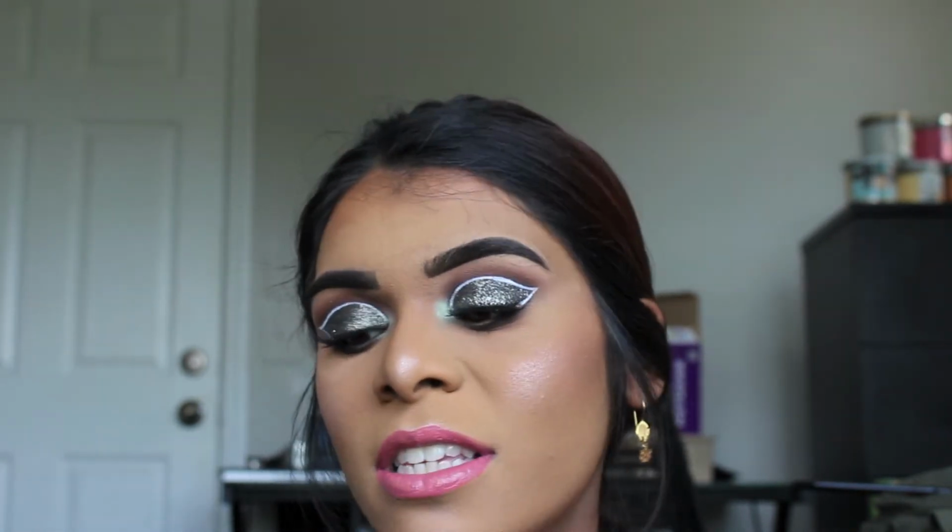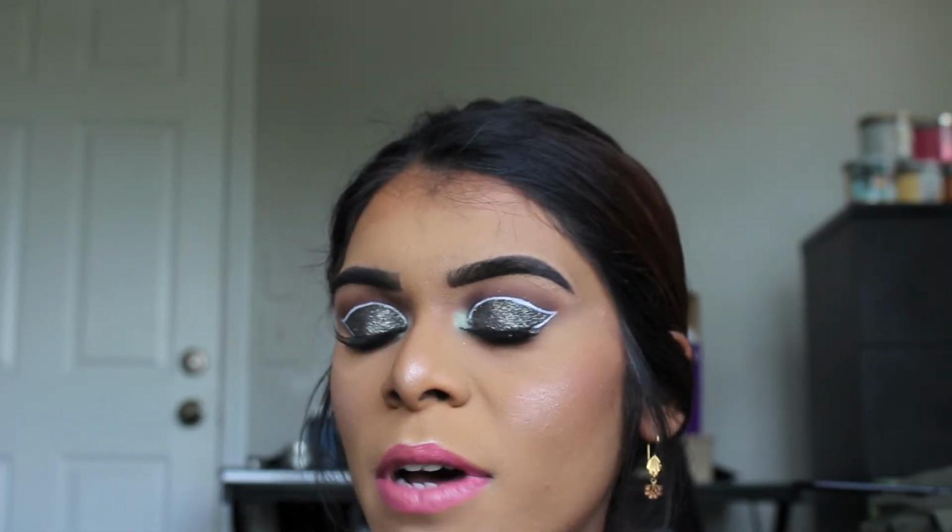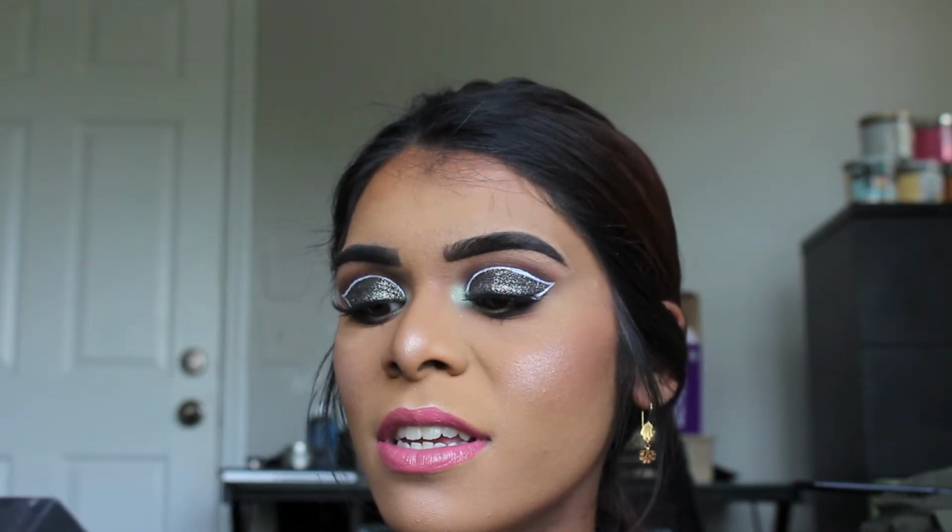So my final thoughts on this foundation is that it is an amazing, luminous, lightweight foundation, perfect for everyday wear, and if you don't have too much going on the skin, just because I did see that my hyperpigmentation was peeking through with one layer of foundation. It is very buildable and you have to set it. But other than that, I don't have any qualms on it. I believe that this may be my new go-to everyday foundation.